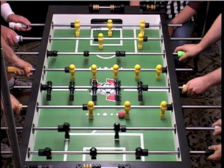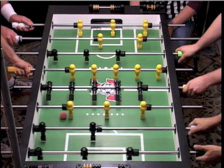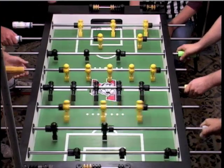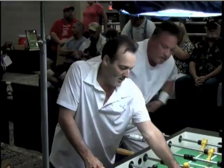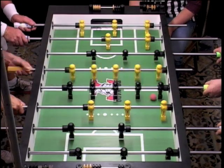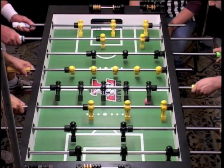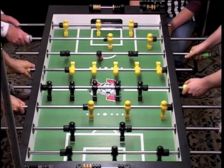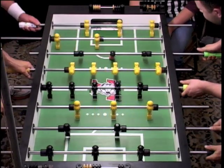We have one timeout remaining as Horton sets up the pull shot. It is match point for Johnny Horton and Steve Beine. Match point for Horton and Beine. That one rattled through. Atha will set it up, looking to cut the lead to 1.